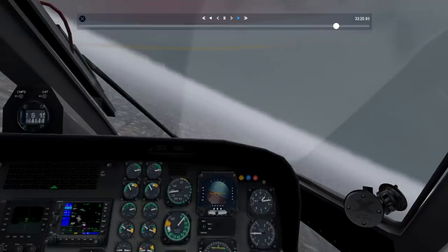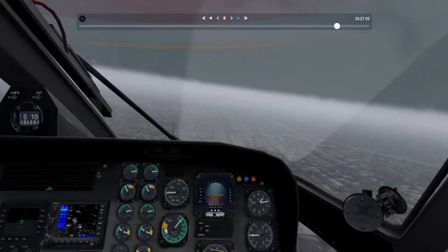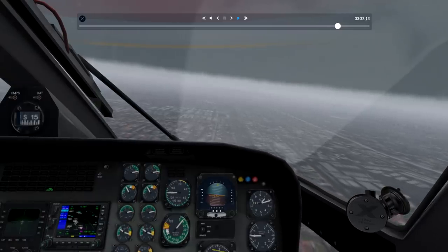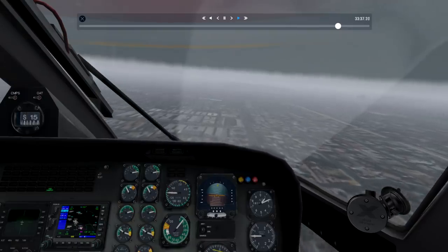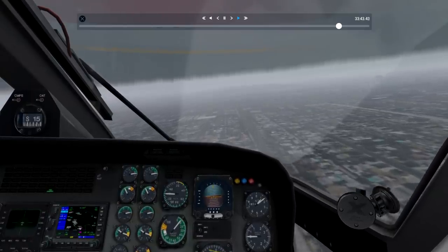Ceiling 400, SoCal approach, fly present heading, descend and maintain 6,000. Southwest 4051, descend and maintain 4,000. Descend and maintain 4,000, Southwest 4051. Southwest 2080, maintain 210 knots or less. Southwest 2080, ceiling 400, maintain 210 knots or less. Maintain 210 knots or less.